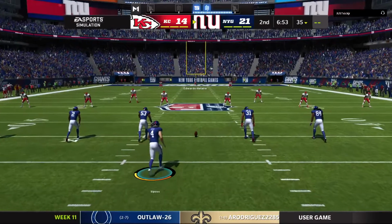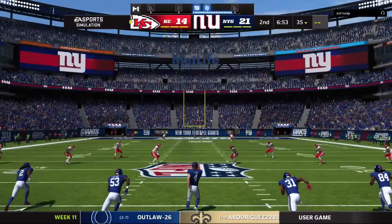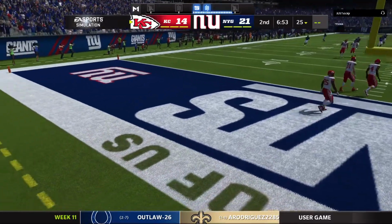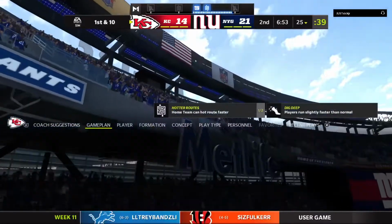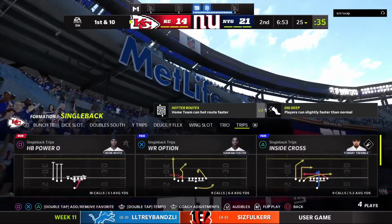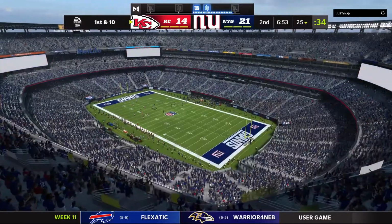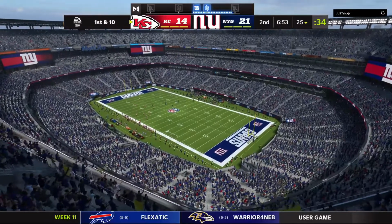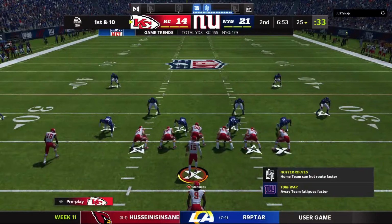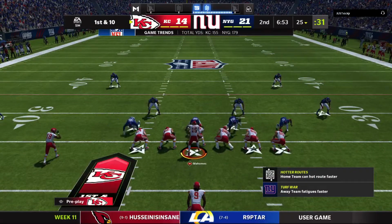Out is the kickoff unit as they run up and send this one away. And this will be a touchback as that sails over the end line. The Chiefs offense about set to begin this drive.